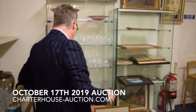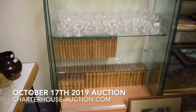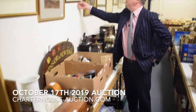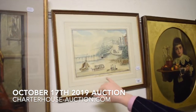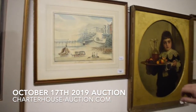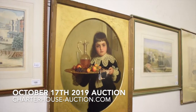Up through here again, we've got more books. Again, you want to see the books, all the lovely bindings there. More pictures on the racks here. And finally, just through here, this is something which I find particularly charming. A couple of pictures here. We've got a lovely little, not hanging very straight, lovely little naive watercolour of Southend in Essex. Here we go. Love the bathing machines there. And lastly here, this poor chap. He's been through the wars.